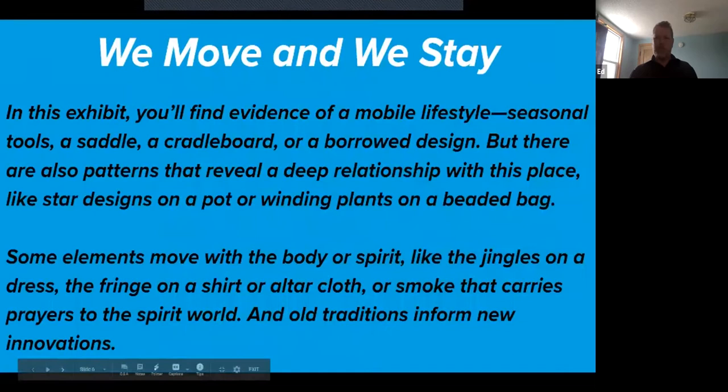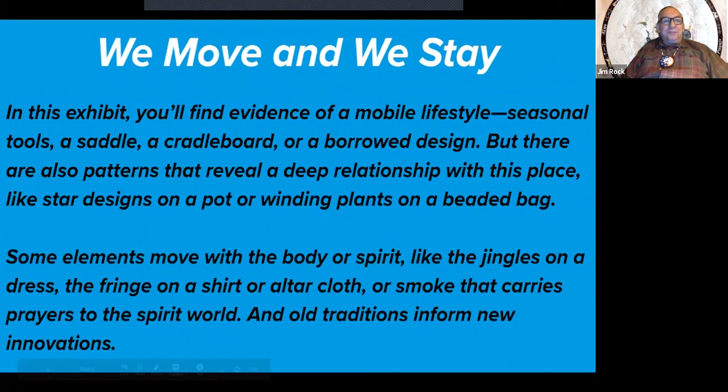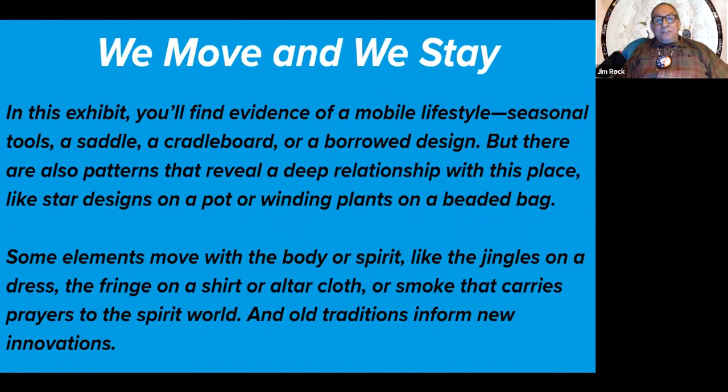So we won't be reading you a lot of words, but I will read this one to you. In this exhibit, you'll find evidence of a mobile lifestyle: seasonal tools, a saddle, cradle board, or a borrowed design. But there are also patterns that reveal a deep relationship with this place, like star designs on a pot or winding plants on a beaded bag. Some elements move with the body or spirit, like the jingles on a dress, the fringe on a shirt, or altar cloth, or smoke that carries prayers to the spirit world, and old traditions inform new innovations.